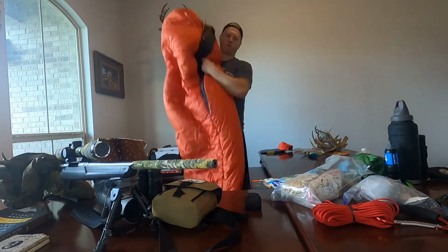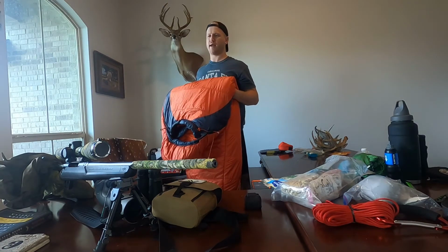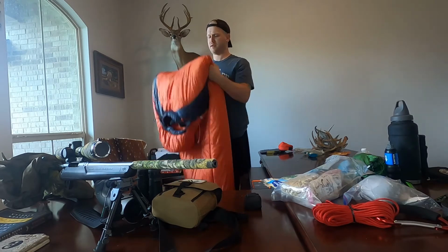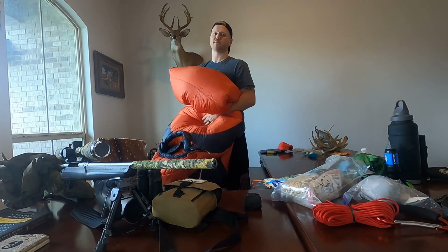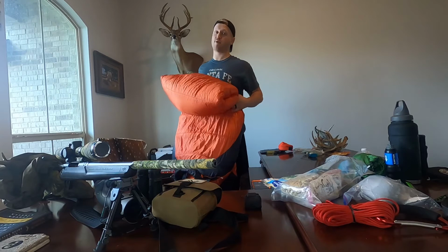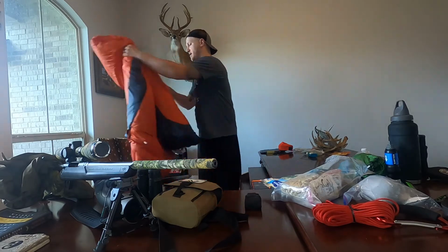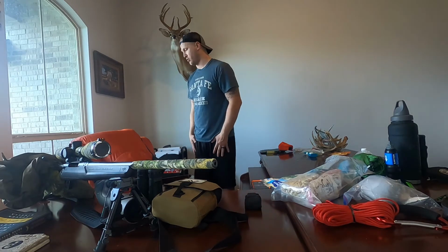Just because I wanted a little bit more wiggle room in there and didn't want to have to worry about waking up and feeling super claustrophobic in it. So the bag worked great. It dropped down to about 10 degrees one evening and I was fine. My cousin, on the other hand, had to come over into my tent and bring all his stuff because he was about to freeze to death. So the sleeping bag worked great.